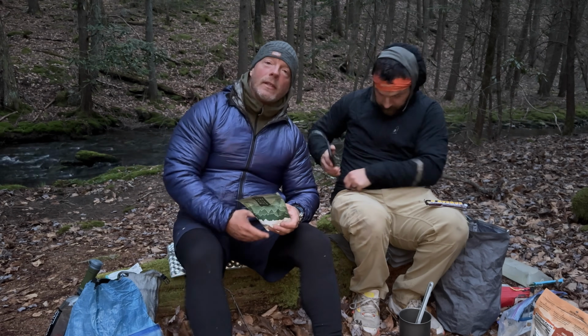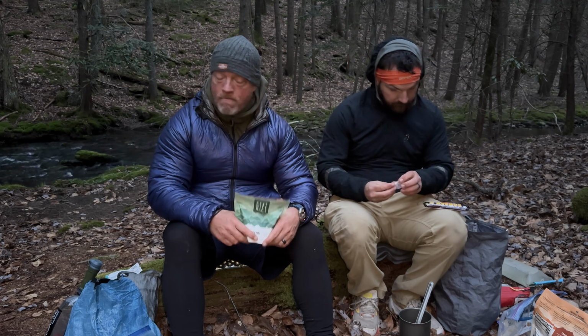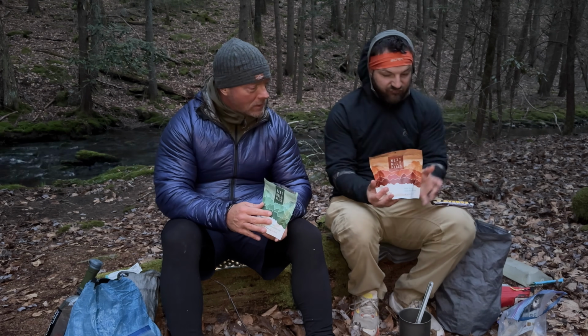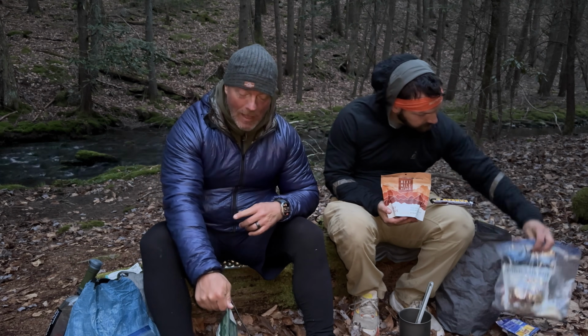Time to eat. We got everything set up. Got the line hung for the bear bags. And tonight we're both having Next Mile meals. I'm having chicken and broccoli casserole, and he's having the beef tacos. This is his first time having them, so they're going to be good.